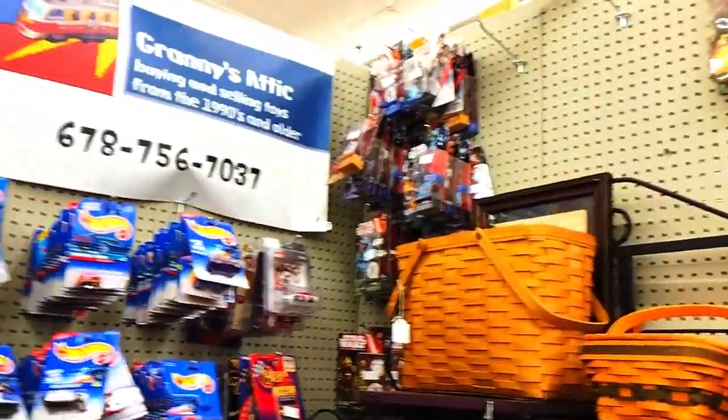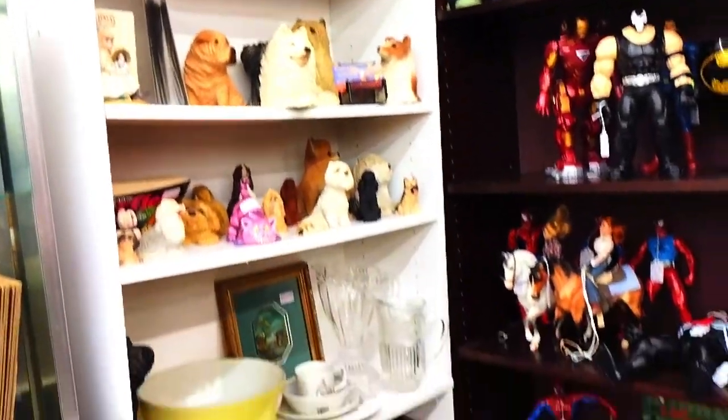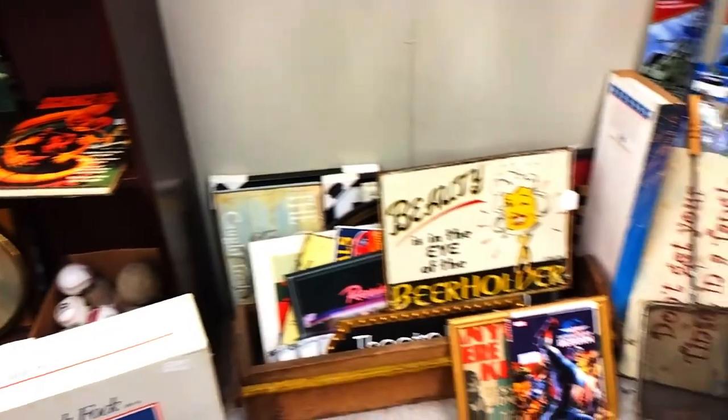Oh, man. So, yeah, this is what I'm talking about. Baskets and Hot Wheels, all in the same section. And 12-inch action figures. See? Treasure hunt, people. Oh, man. You gotta take time and really look at these booths, guys. You can find some of everything up in here.